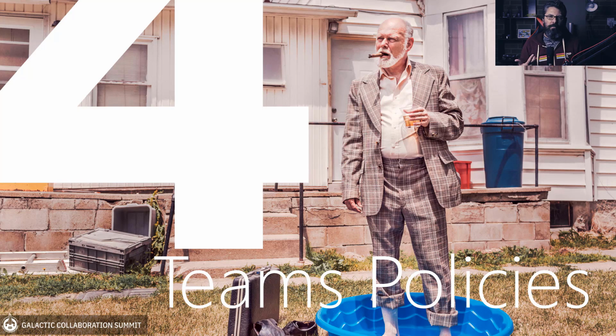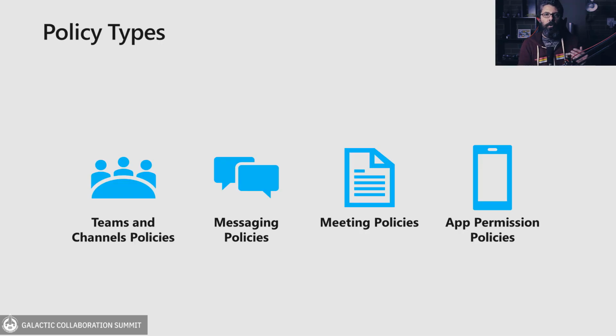Next up, I want to talk about Teams policies. It's not that great. There's a few things. There's 4 different types of policies. There's Teams and channel policies. So what people can do? Can they delete messages and so forth, so on? Messaging policies. I'm sure you've all been into a tenant where you post a message and you can't edit it. Those are the things that you need to take into consideration. Who can do what? And from a retention perspective, you might want to look at that. Think about litigation hold, right?